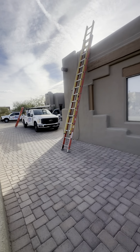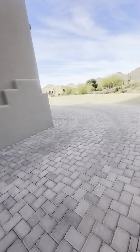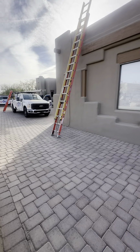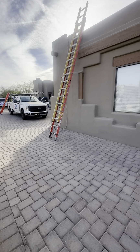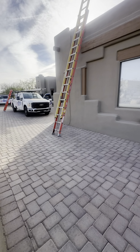When setting up the ladder, start by locating a safe and clear area. Avoid positioning it near doors, power lines, walkways, or uneven ground that can create a hazard. For this job, we're in a pretty clear location, and the ladder is safe to be around. No one's going to walk out, and if it does fall over, it's not going to fall on anyone or anything.